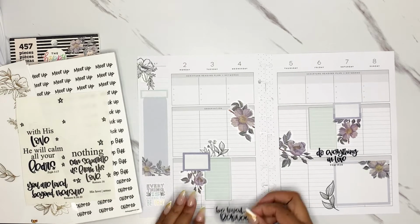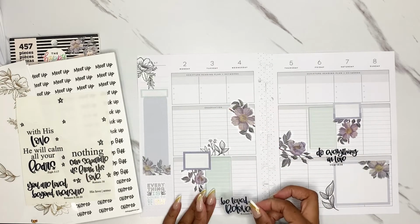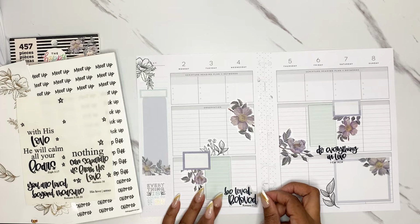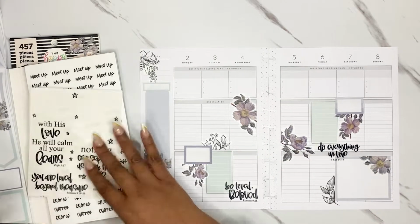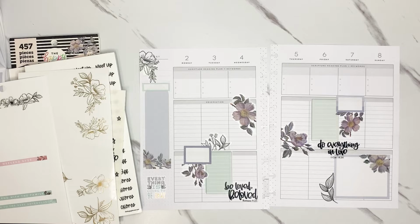So this says you are loved, beloved. And I want to put it down here. Just feels, or it says be loved, beloved. Sorry. I'm liking this. I'm liking the vibes here. That gold is kind of annoying me. I'm going to see if I can fix it.